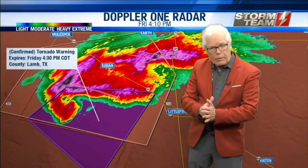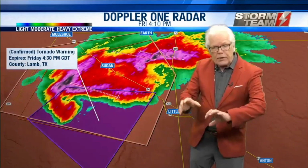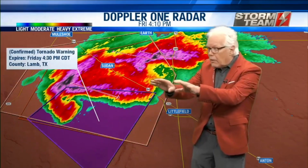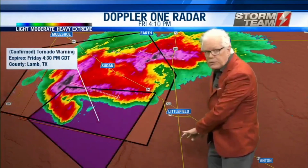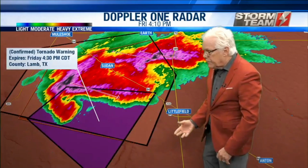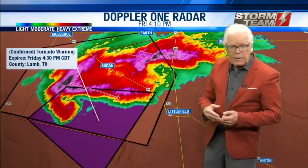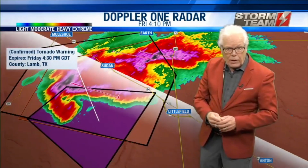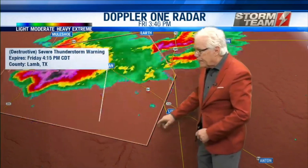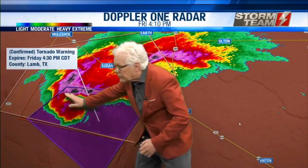Northwest flow thunderstorms sometimes, and what I mean by northwest flow is that the thunderstorm was moving toward the north and east, and now it has begun to turn more southeast. So it's going from northwest to southeast. Now by the time it gets to Littlefield, maybe it'll begin to fall apart. These storms don't stay together very long. But nevertheless, right now, this is a tornadic storm.